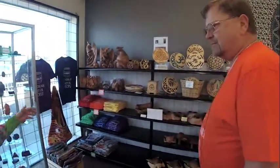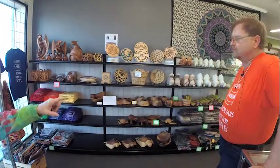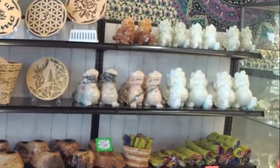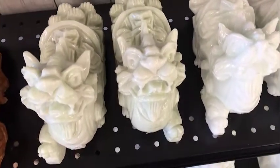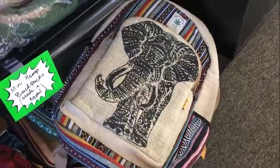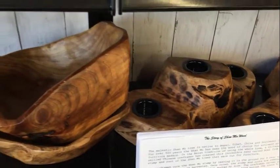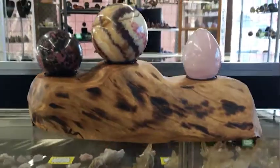So Rodney, step back a little. If you want to take a look, we've added in some shelves, and you can see we got all kinds of cool things on there now. We got some amazing Vietnamese marble foo dogs. Those things are awesome, and they're pairs. It's a set, a male and female. We have Tibetan prayer flags in different sizes, hemp backpacks. We have some sari wood from Bali, Indonesia, turtles, and then we have Shanmu wood, which are great sphere holders.